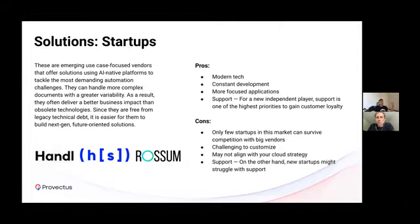For the cons, because document processing is a highly competitive market, only a few startups can survive this competition, especially with the technological giants. It is sometimes challenging to customize, and might not align with your cloud strategy. And again, support also might be a con, because a new startup might struggle with the support structure of the organization.